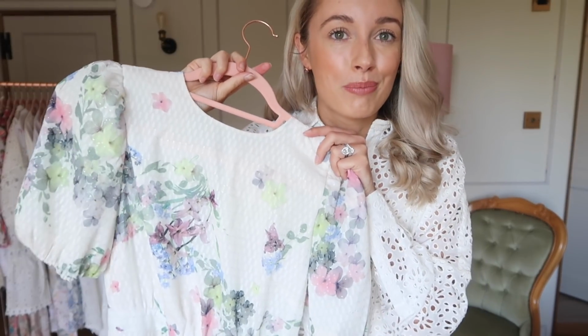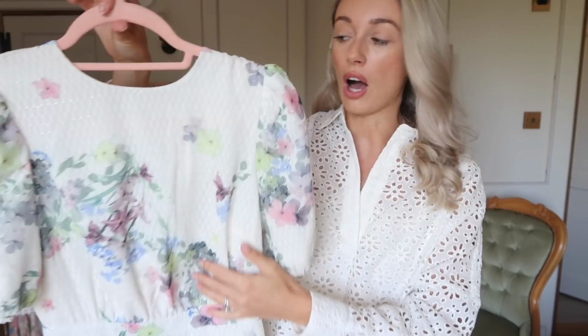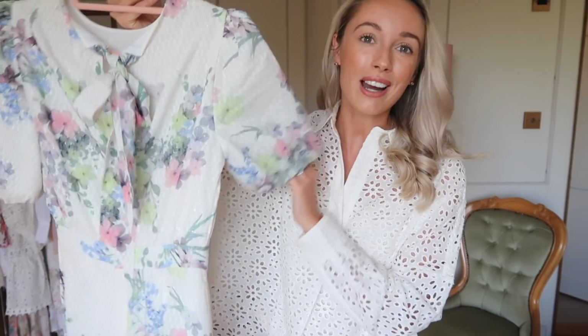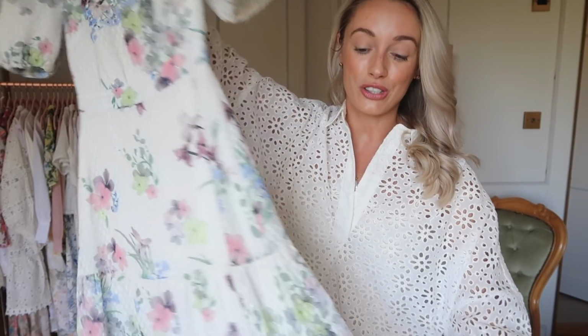It always looks a little bit blue on camera, but actually it's just a beautiful ivory shade. You've got this lovely knot detail at the back here, and again a very subtle puff sleeve, and again just a super feminine silhouette, and it is a maxi length.